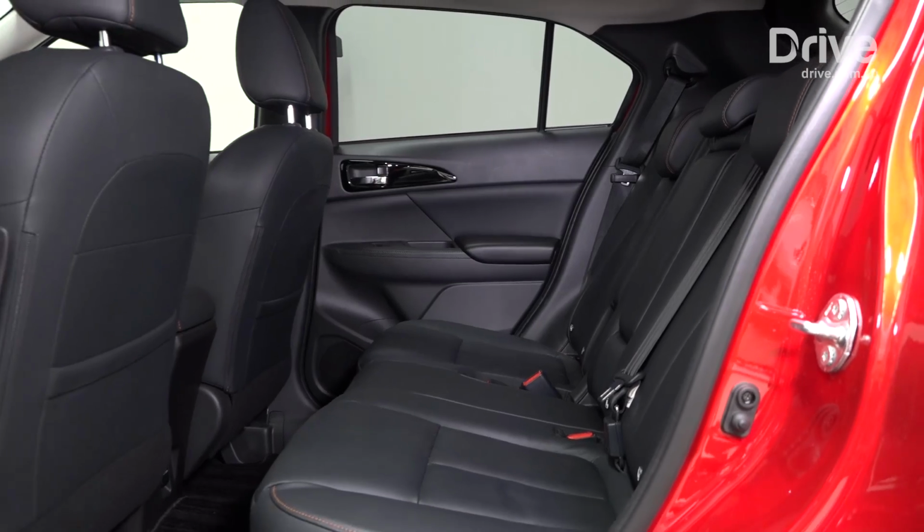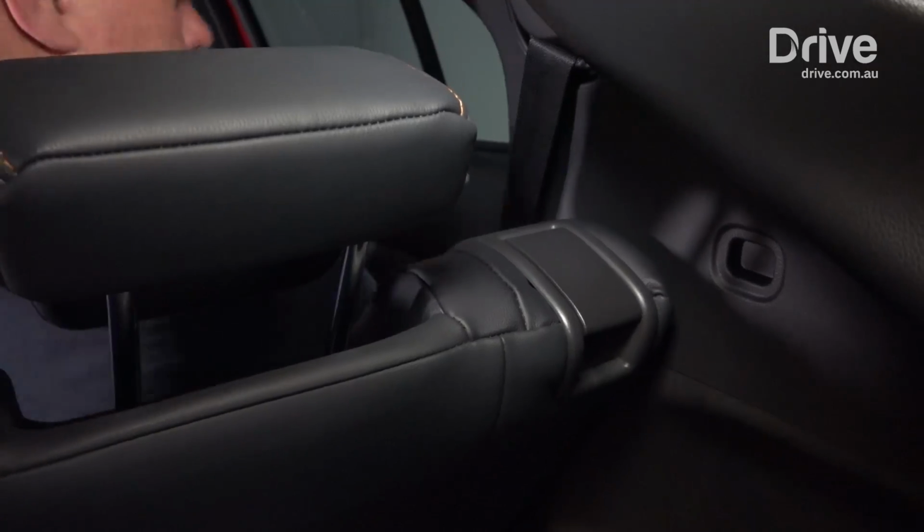The Eclipse Cross also has a reclining rear seat function, just like the Escape. However, one thing's different, it's not quite as easy to adjust while on the move.